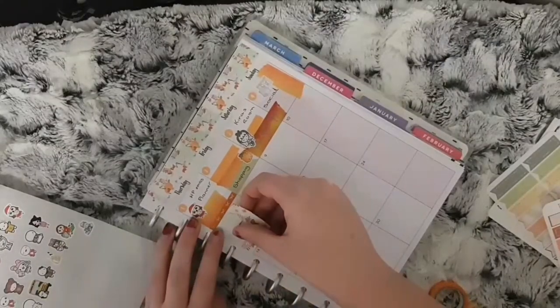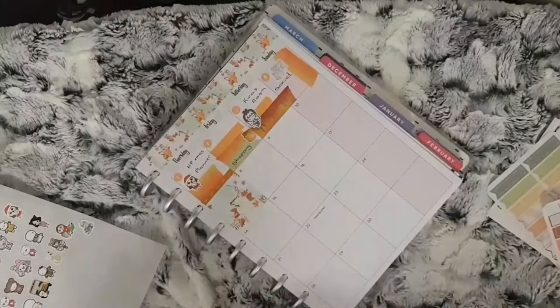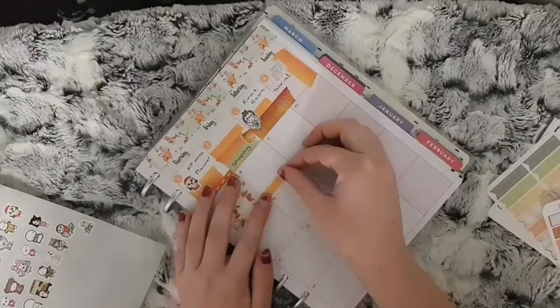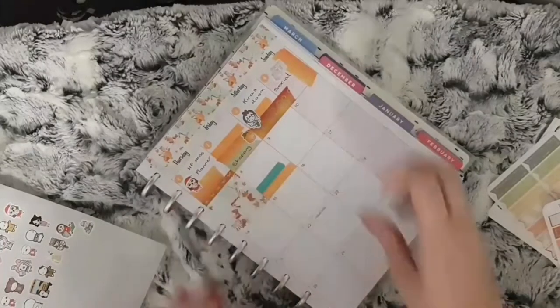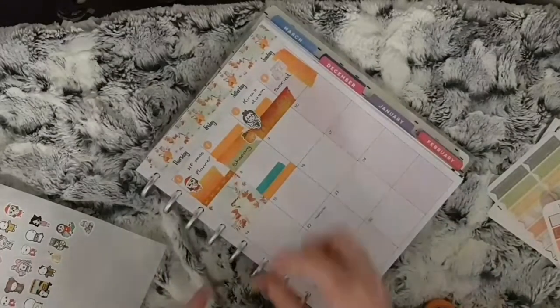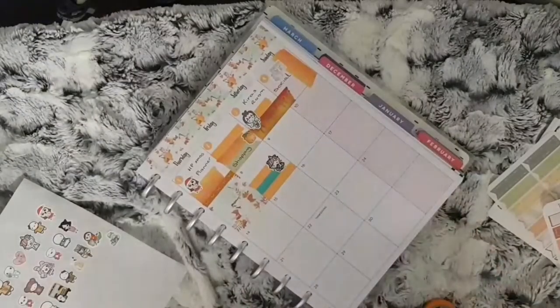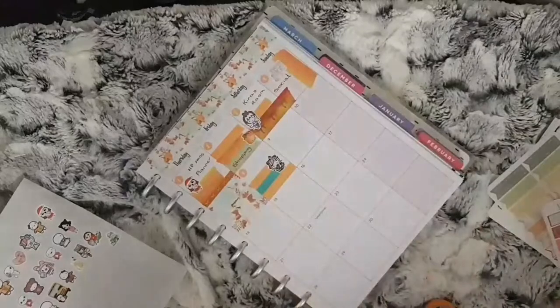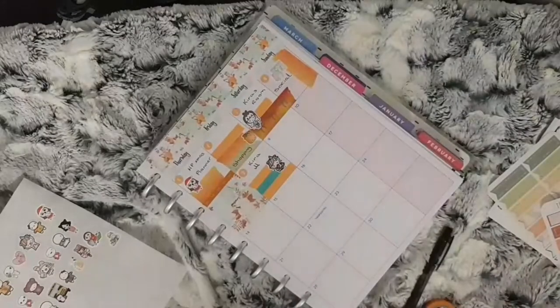For the 8th, I use a full box because I don't have anything down for that. And then I used some more skinny washi for the 9th, along with a 15PRIL sticker to mark that my youngest was off school ill.